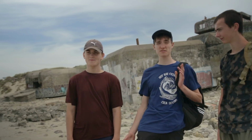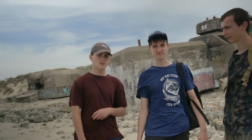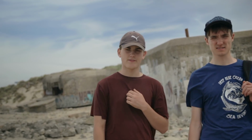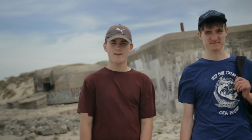So we've just come to the end of our pretty extensive explore of the Batterie de Zuydcoote. No, it's a pretty nice battery actually. It's got lots of casemates and bunkers all over the place, and probably would have housed some pretty big guns judging by the size of the actual gun emplacement, probably to defend Dunkirk over there.